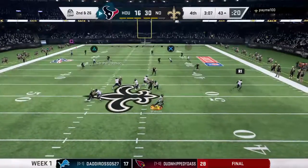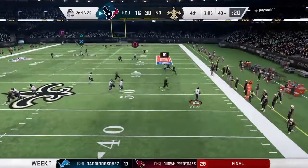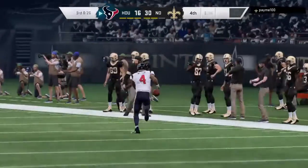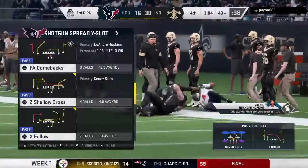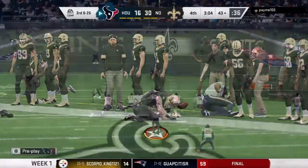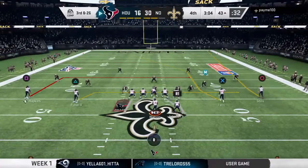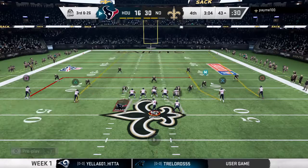To try again after the sack. Watson eluding the pressure, right, and he'll be hit as he releases it. And that'll fall incomplete. Still the intended target. And it's 3rd down. An incomplete pass on that last play, and that means they'll need to come up with something here on 3rd down.